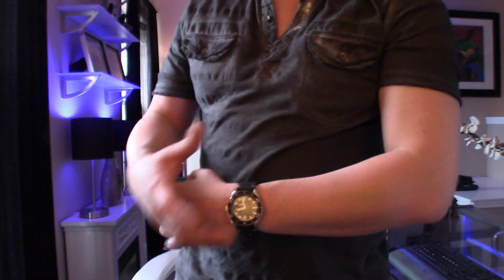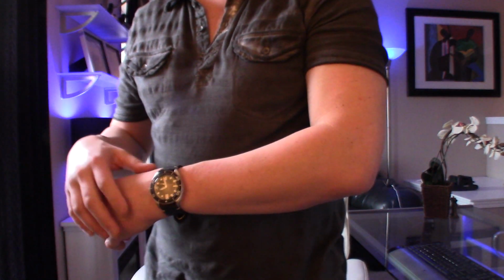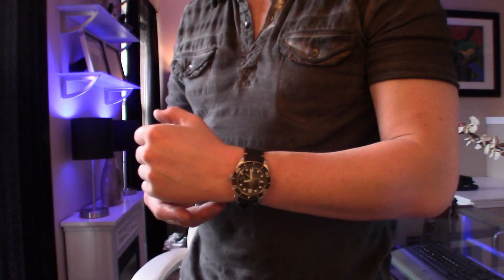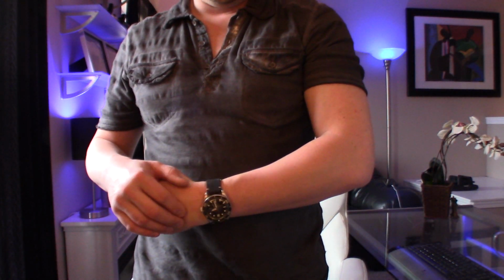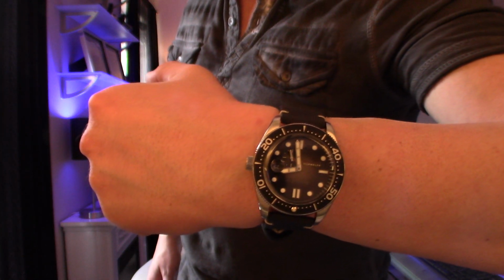Now, I have a 7-inch wrist. I weigh about 165 to 170 pounds, and I'm about 5'7", 5'7.5". So all watches look pretty big on me on a 7-inch wrist. And some of you guys have smaller wrists, so it's going to look even bigger on you.